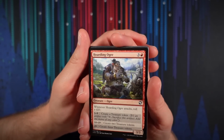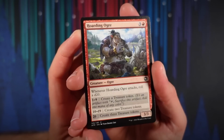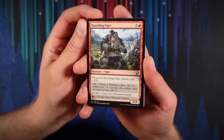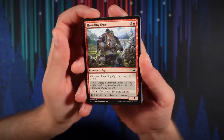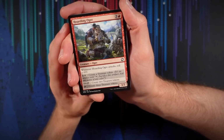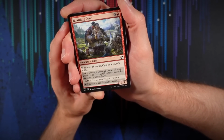The hoarding ogre. Look at that grin on that ogre's face. 4 mana red ogre creature, a 3/3, and whenever it attacks, roll a d20. This is going to be good. On a 1 to 9, create a treasure token. On a 10 to 19, create 2 treasure tokens. And on a 20, create 3.